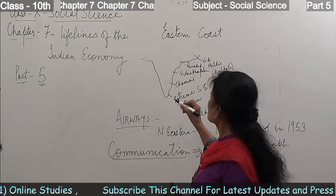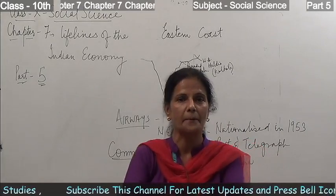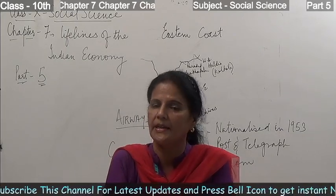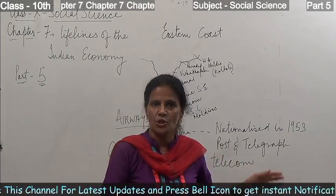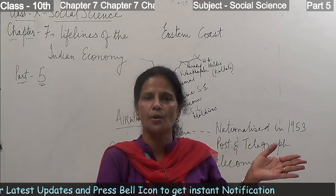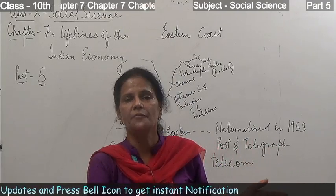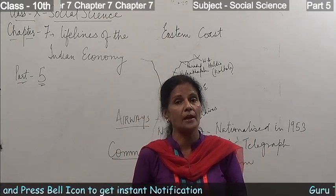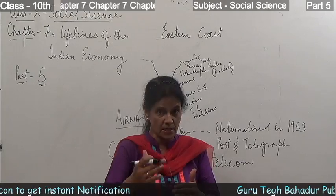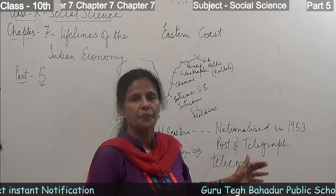Going upward from the Chennai port, it is Visakhapatnam. It is the landlocked port of India in Andhra Pradesh. And we know that this is a very good iron ore export area, and Visakhapatnam port is doing very well in terms of export and import through this landlocked port.